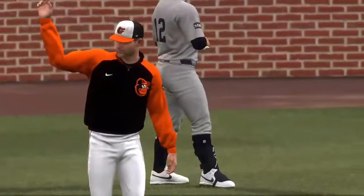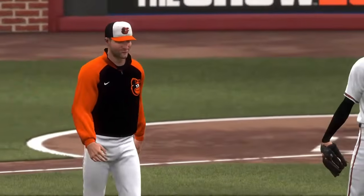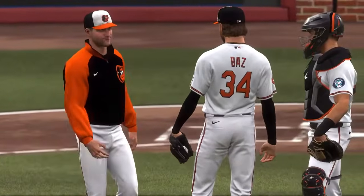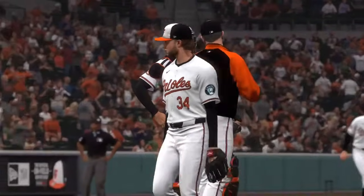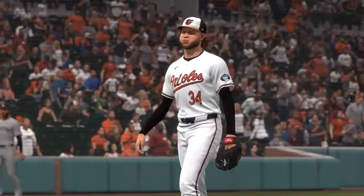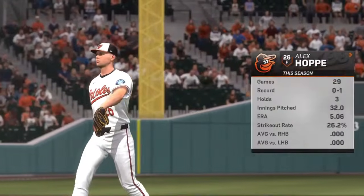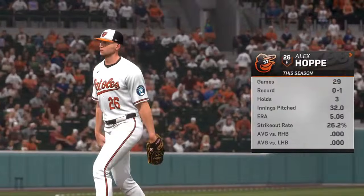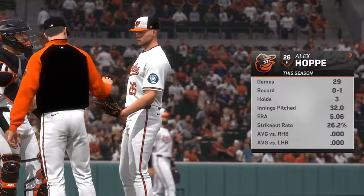Manager out of the dugout now, and it looks like we'll see a change on the mound. Shane Baz out of the game, and it's going to be a start that he'd like to get a redo on. Not his best. Now pitching coming on for the Orioles, number 26. Just trying to keep this one close here, and this is where a bullpen can give their players a chance to fight back into the game.